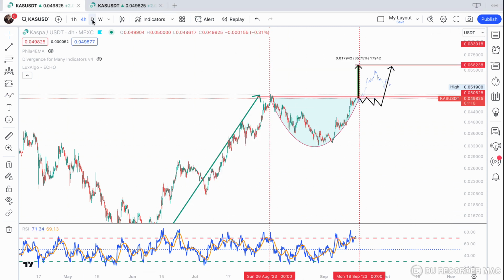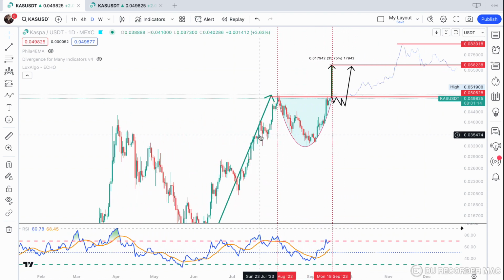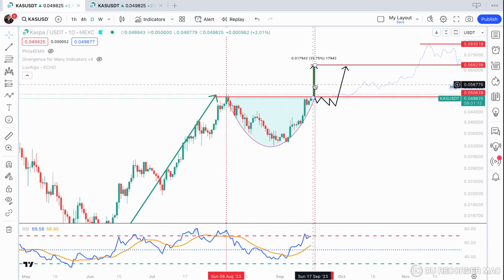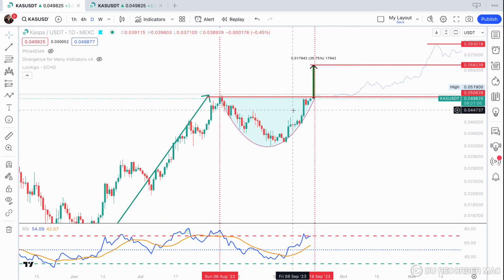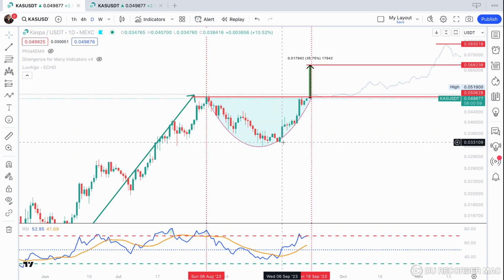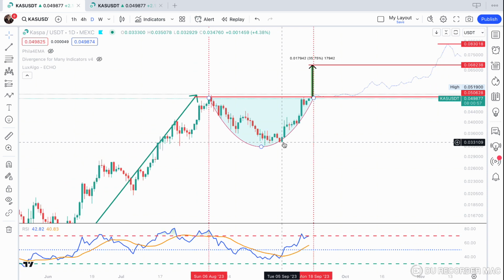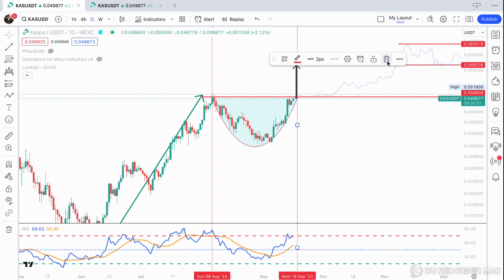Okay, let me move to the daily time frame because I think it's better. Okay, now, so as far as classical charting goes, our potential here is at around 6.8 cents, but remember that classical charting is not 100% correct all the time, and patterns do fail.